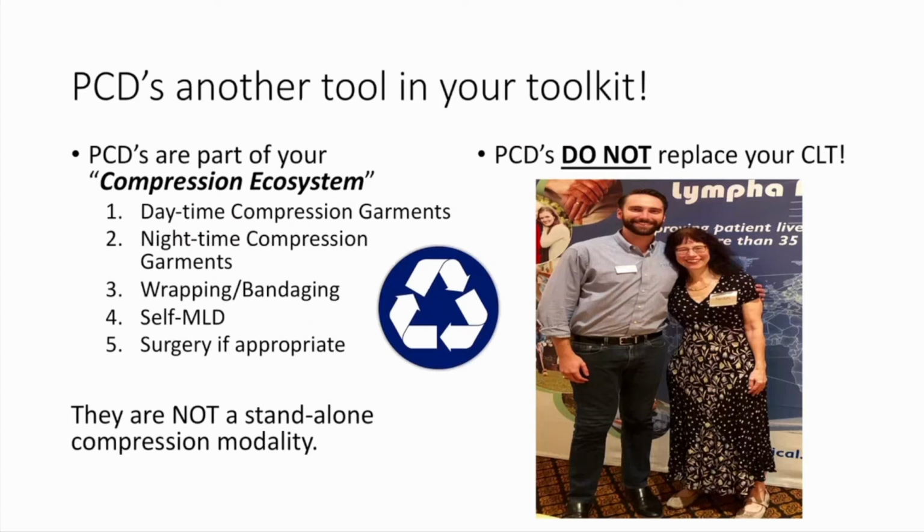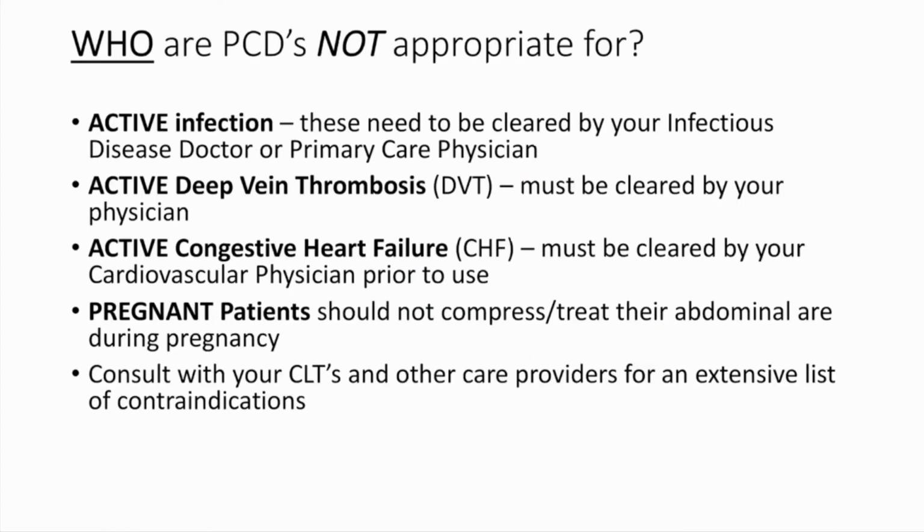So finally, we'll talk about who pumps are not appropriate for. And this is just some high level things here. The first one being active infection. So, if you do have an infection such as cellulitis, which can be pretty common amongst lymphedema patients, make sure you're being cleared by your infectious disease doctor, whoever is overseeing your care, before you resume pumping. Another one is active deep vein thrombosis, DVT. So make sure, again, that you're cleared from your physician before resuming your treatments. The final one here is active congestive heart failure, CHF.